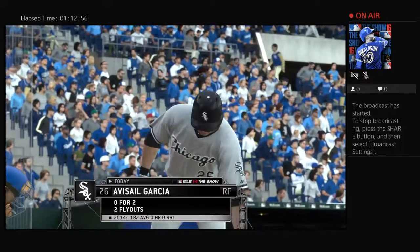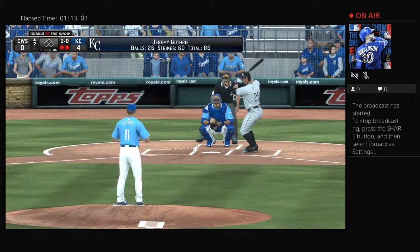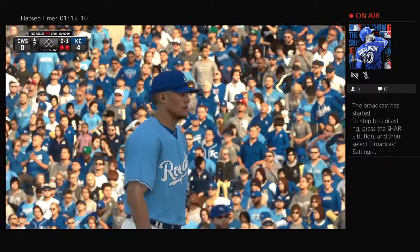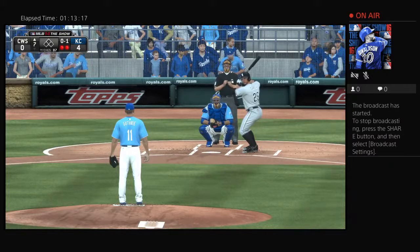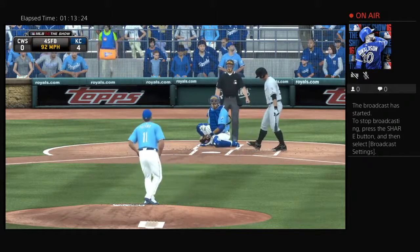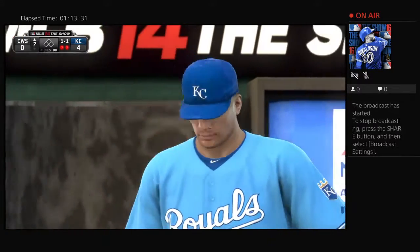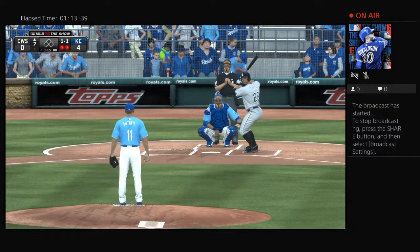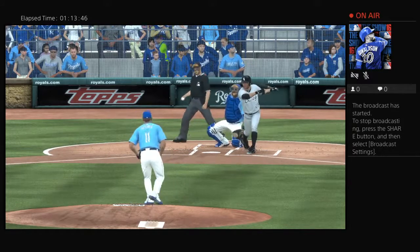Avisail Garcia will stand in again. He's flown out in each of his first 2 plate appearances thus far. Here comes the pitch for Garcia. Good bite to the slider, and he takes strike 1. And if he's getting tired, it's not showing in his slider. That pitch is still as tight as it was in the second inning. Here's one that misses high. It's 1-1. Well, one thing we've seen from this guy on the mound so far, when he makes bad pitches, they typically miss out of the strike zone. They don't miss in the zone where they can be crushed. One on the way. And this ball will be chopped foul.